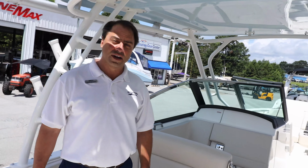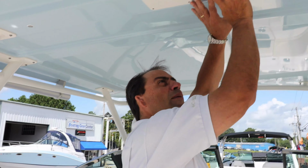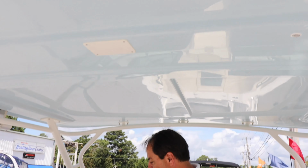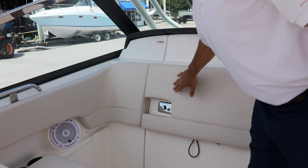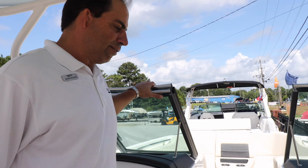The hull sides are of the light blue color. Boston Whaler does a great job of bringing the light blue underneath the hardtop there. This one has the extended shade back here to give a little bit more shade for your family and friends. Enclosed head is great. Lots of room. Nice big roomy open bow.